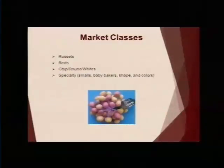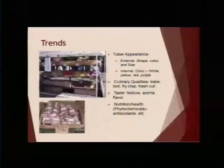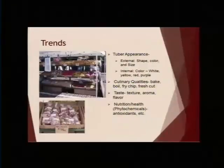This is from Pike Place Market out on the West Coast, and many of you visited that in Seattle, but we're seeing more and more of this kind of thing. The millennials are willing to pay more money for specialty potatoes like this, so this is an opportunity.